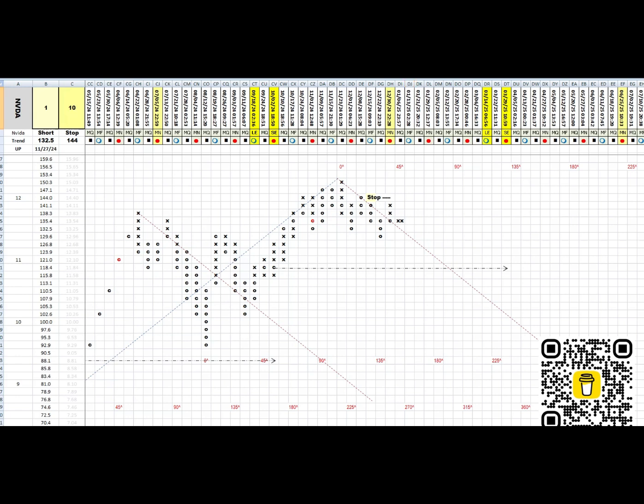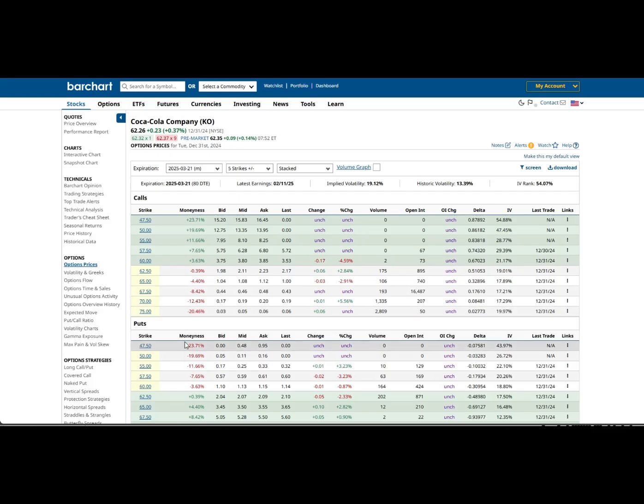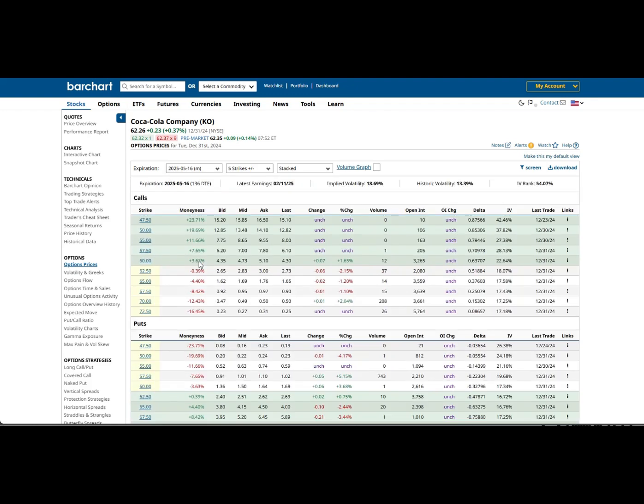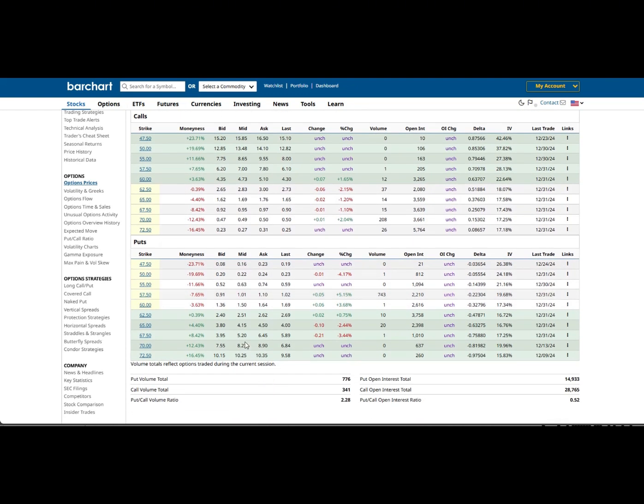Let me see. I took the bar chart off. Dang it. Hang on one second. Okay, I went back to the Coke example. Again, one of my rules is I at least want to get 60 days out, 60 to 90. So right now I'll be using March or April or May, depending on which monthlies they have. Let's go to this one. That will give me 136 days, so plenty of time. And it'll be thin, right?